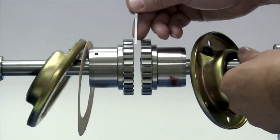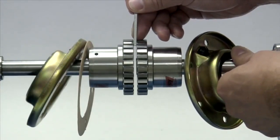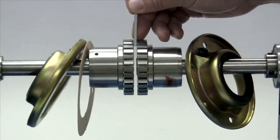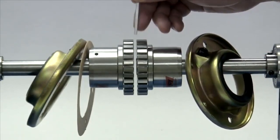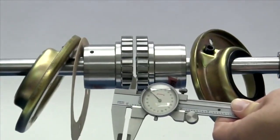Carefully move the equipment into position until the distance between the hubs matches the gap dimension listed in the installation guide to within plus or minus 10%. This can be done with the use of a spacer bar that is the same thickness as the gap, or by measuring the separation with vernier calipers.